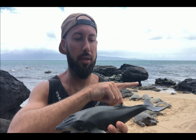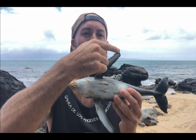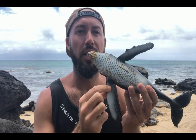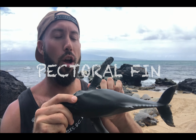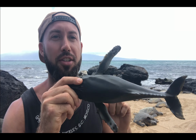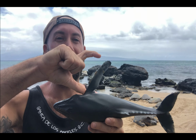So we've got fluke, peduncle, dorsal fin. Next up, we've got the main part of the whale, but we're going to add our pectoral fins. So just like we have pectoral muscles, they've got pectoral fins. And these are actually the largest appendages in the animal kingdom. So this is a 15-foot arm. So if you want, you put a little 15-foot scale marker next to your pectoral fin.